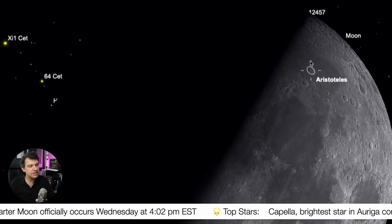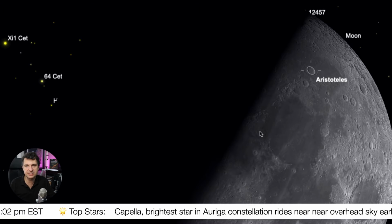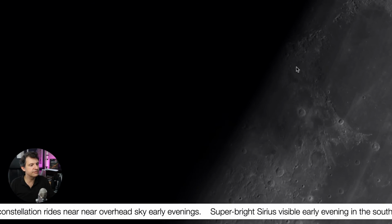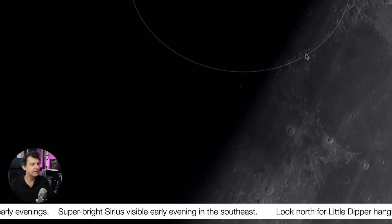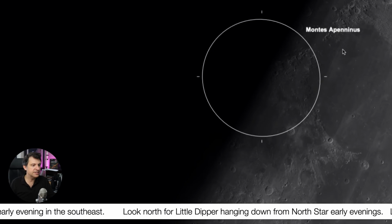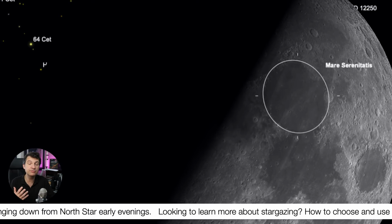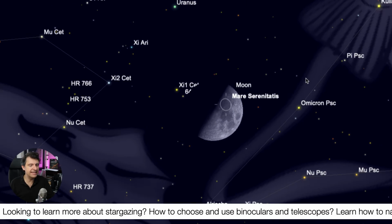And just near what we call that terminator, that line that divides day and night on the moon, is a great location to just cruise around and see a lot of features. You can see it's just chock full of craters, lots of really interesting features, and there are mountain ranges to see as well. The Apennine Mountains are visible here. Just a lot of amazing views around the terminator. And the quarter moon offers a great time to do that. It's a very comfortable time to view the moon. You can see it in the early evening skies. Again, we're on Wednesday, January 20th.